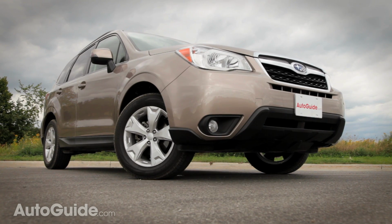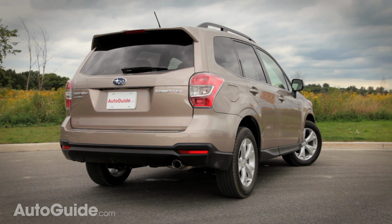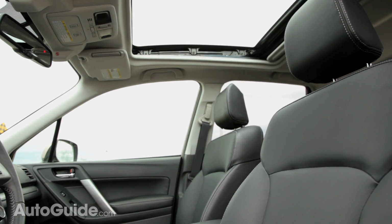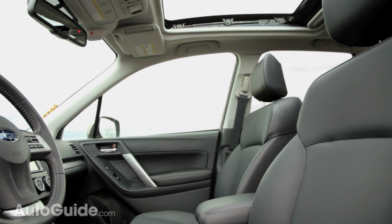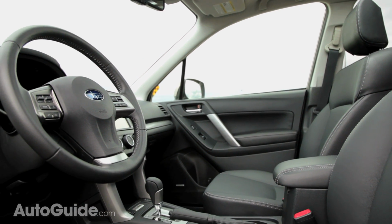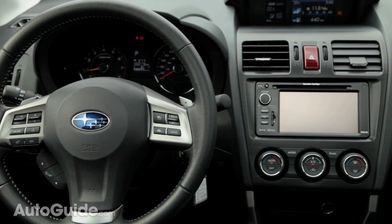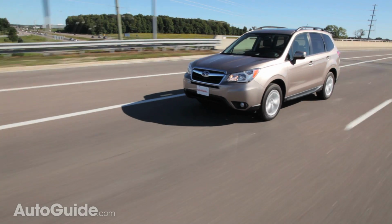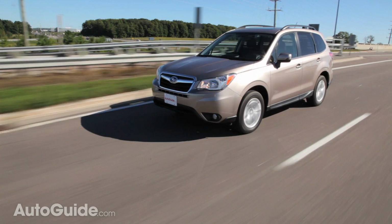But the real ace up the Forester's sleeve is value. True, it may be the second most expensive vehicle here, but it matches the more expensive Outlander option for option, and some of the features like the EyeSight system work much better than they do in the Outlander. Add to that the Forester achieved the best observed fuel economy of the entire comparison, and it appears Subaru has done a great job with this new Forester.